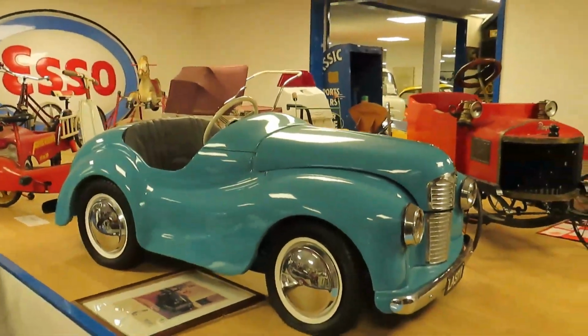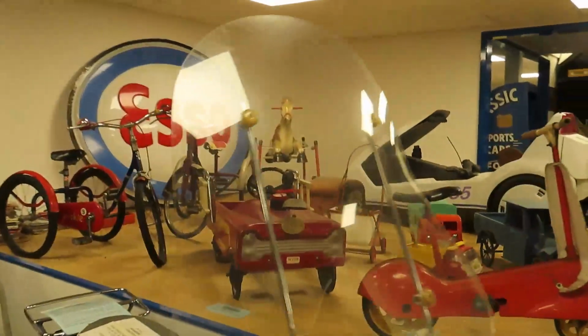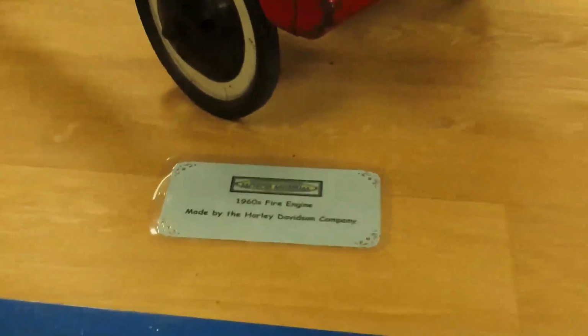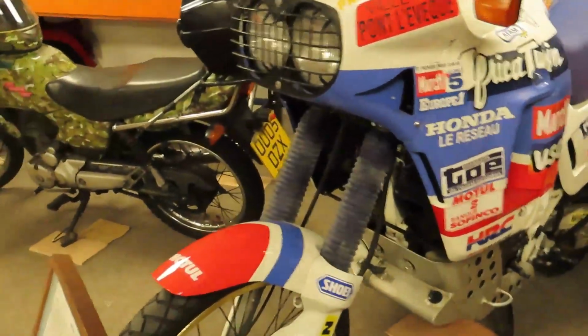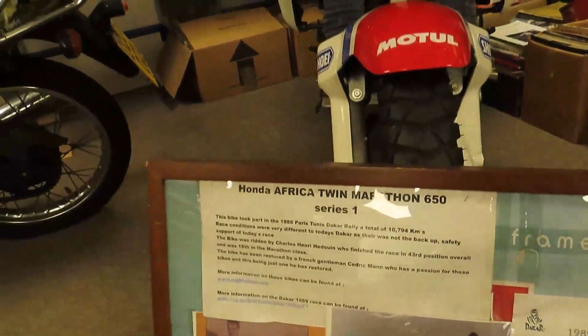Lovely thing those. Dad used to have a couple of those. We've since parted with them. Like the look of that 60s firefighter made by the Harley Davidson company. There you go. That would suit me, wouldn't it? A few books. Quite a few more motorbikes, perhaps a Dakar bike or something here. A Honda Africa Twin Marathon 650 Series 1.